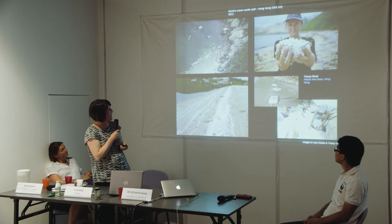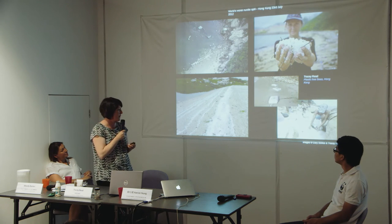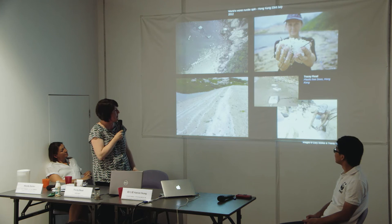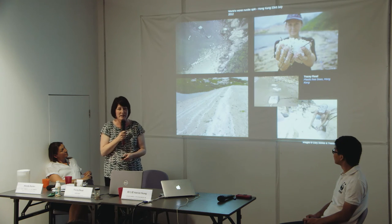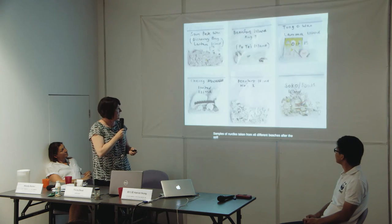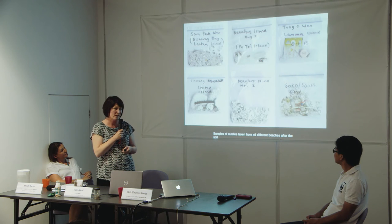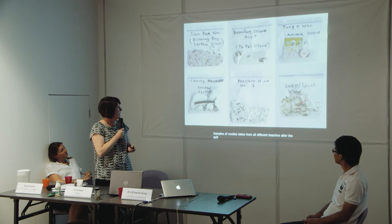Just touching again on the nurdle spill that has already been mentioned by Patrick and Tracy. The container ship with the sacks of nurdles that littered the beaches, I felt was something that needed to be highlighted in an image. So six different samples were collected from six different beaches to relate to the six containers that spilled their load.